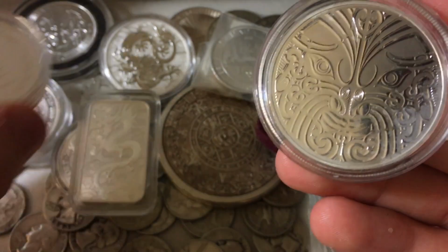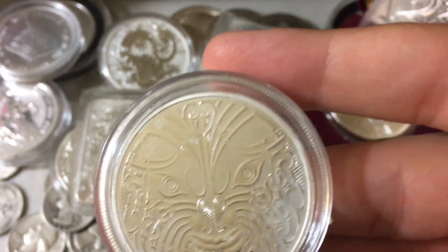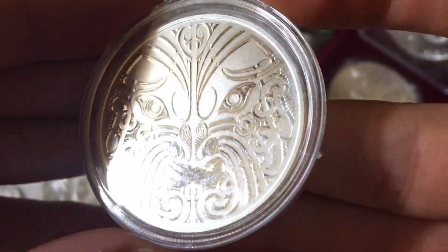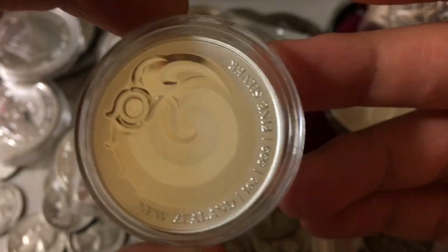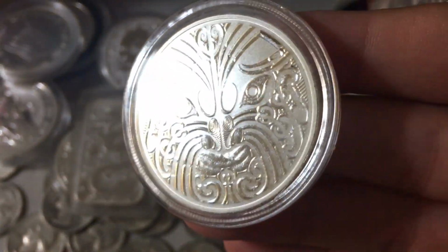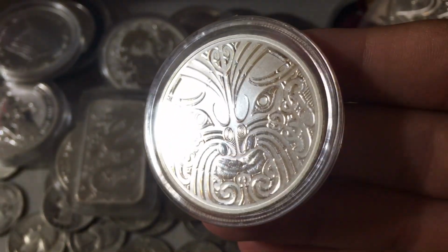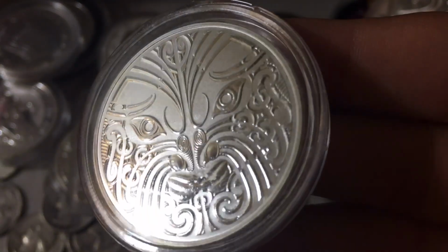Beautiful pieces. So I wanted to talk about this one first. This one right here is actually called the Guardian, and it's a silver round. It's not a coin. It doesn't have face value. No real currency attached to it. It's a silver round minted by the New Zealand Mint. And just by looking at it, you can see that tribal design right there, the tribal mask.